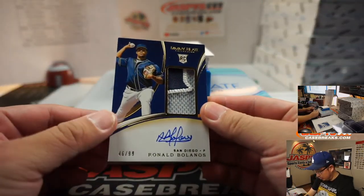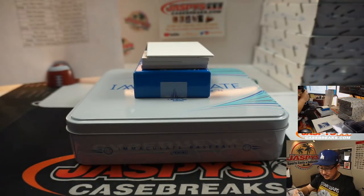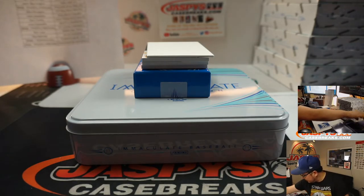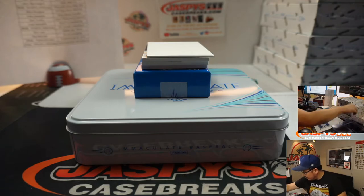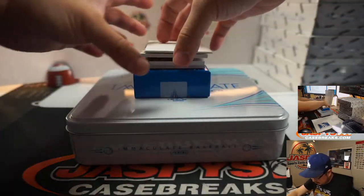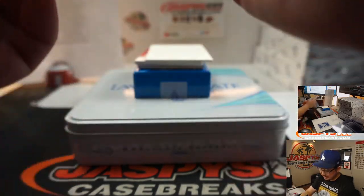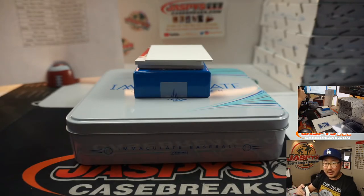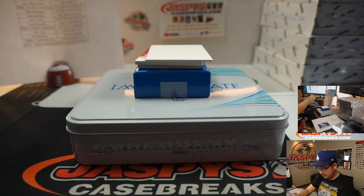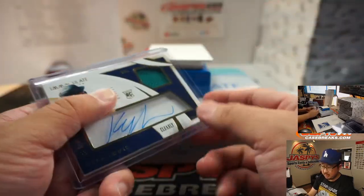And we've got Ronald Bolanos, three-color patch and autograph, 46 out of 99 for San Diego. Mark B with that. I think I'm going to need a lot more of these 180s here. And nice. This is pretty clutch. Kyle Lewis, jersey and autograph, 31 out of 99 for Seattle. Mark B. There you go, Mark. That's pretty clutch right there.